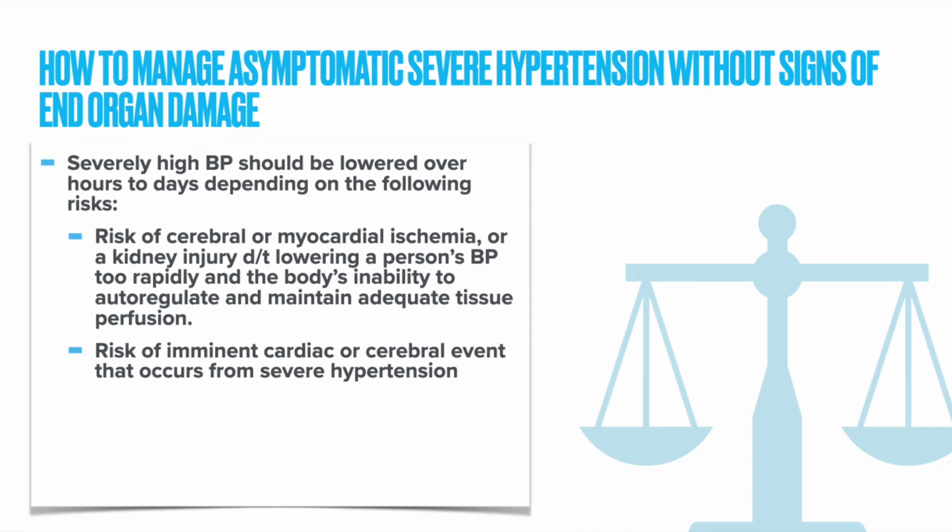All right, so back to our patient who is asymptomatic but severely hypertensive and without signs of acute organ damage, as this is actually the more common occurrence of the two. And what does the literature say for us to do for these patients? Well, unfortunately, the literature is limited and the optimal management of these patients is still unclear.